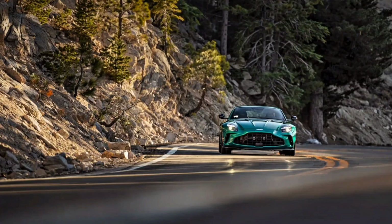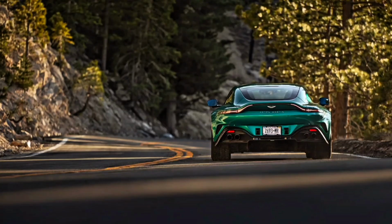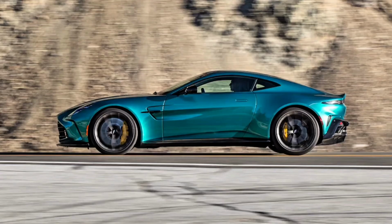Our seat-of-the-pants feel confirms the work done by the engineers at Aston's Gaydon, England, home base has paid off. But we hadn't until now hooked our data collecting gear to the new Vantage to put real numbers alongside our perception of improved performance.